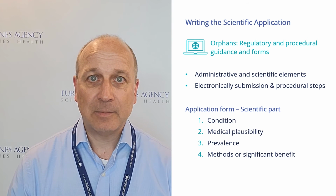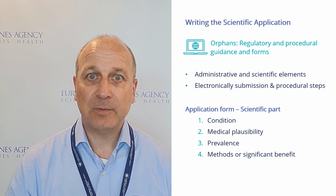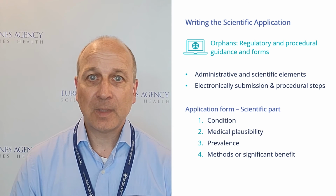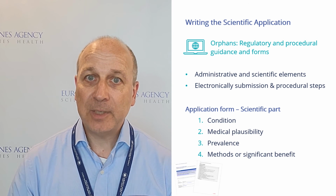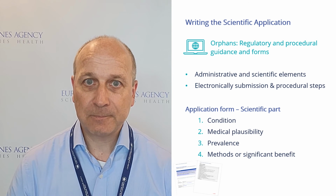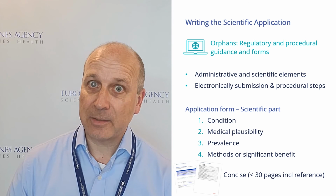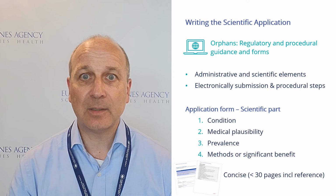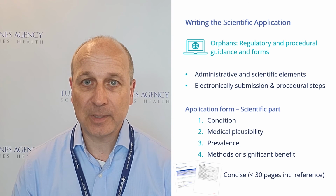These requirements are based on the orphan legislation, and you will find a direct correspondence between the legal requirements and the scientific part of the application. On our webpage, there is a template for these important points. Please try to use this, it will help you. The scientific application should be concise and certainly less than 30 pages long, including the references of publications that underpin your arguments and perhaps annexes with data from your unpublished experiments.